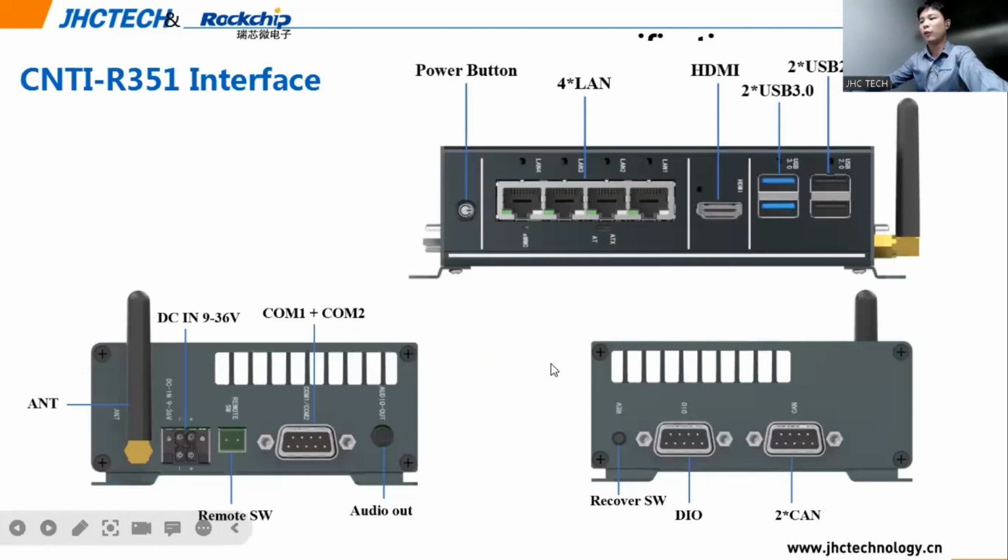Okay, next picture is our new product interface. This is the front side. From left to right, here is the power button, and next are 4 LANs, 1 HDMI, and 4 USB. Next are the left and right sides. Here is the power supply, which supports DC 9 to 36 volts. And the next is the remote control switch. This switch is used to power the system on or off. Next there are two COMs and one audio out. Here is the recovery switch, one DIO, and two CAN ports.